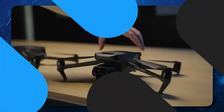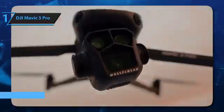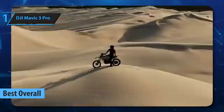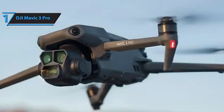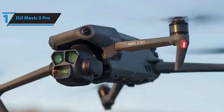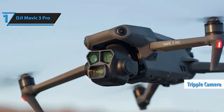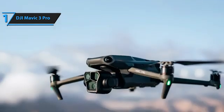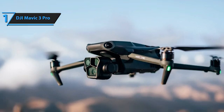Thumbs up! And now, we present to you the long-awaited gold medal and the title of the best overall drone in 2025. We're talking about the DJI Mavic 3 Pro, the clear winner for today. Without a doubt, the DJI Mavic 3 Pro is one of the great launches from the company. Its triple camera setup featuring a 70mm medium telephoto lens, another 166mm telephoto lens with 28 times optical zoom makes it one of the most complete professional drones on the market.